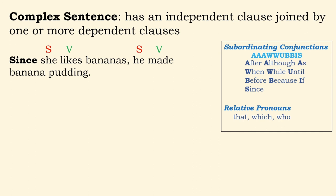If I look at my second subject-verb pair, "he made," I see that it's connected with banana pudding. If someone walked up to me and said, he made banana pudding, I'd say, great, that sounds delicious. I'd like to have some. It's a complete thought. I understood exactly what they were trying to tell me right away.